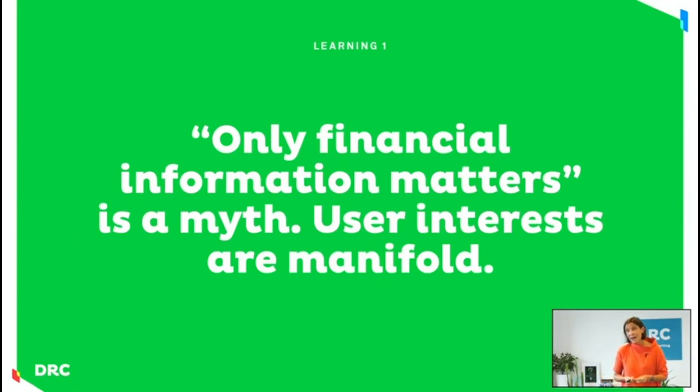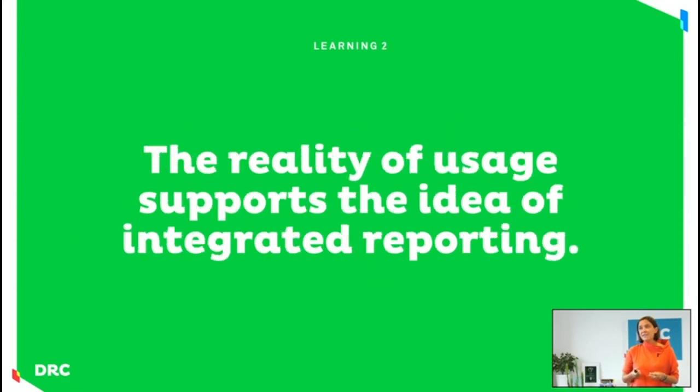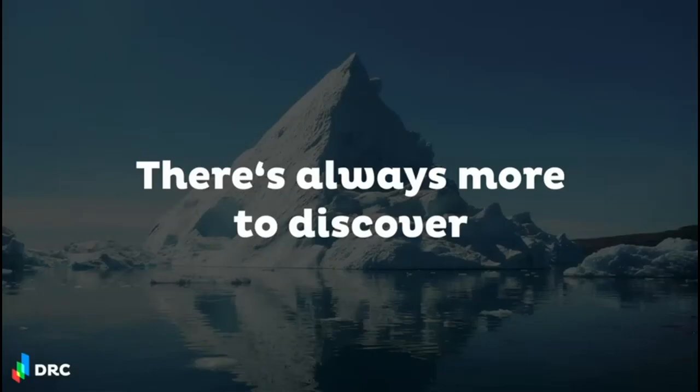So summing up, only financial information matters is a myth. Users' interests are manifold, and the reality of usage we see in our sample supports the idea of integrated reporting, namely that users access financial and non-financial information, and that this concept of value creation is being taken and used by users who access online reports. But as already said, there's more to discover.